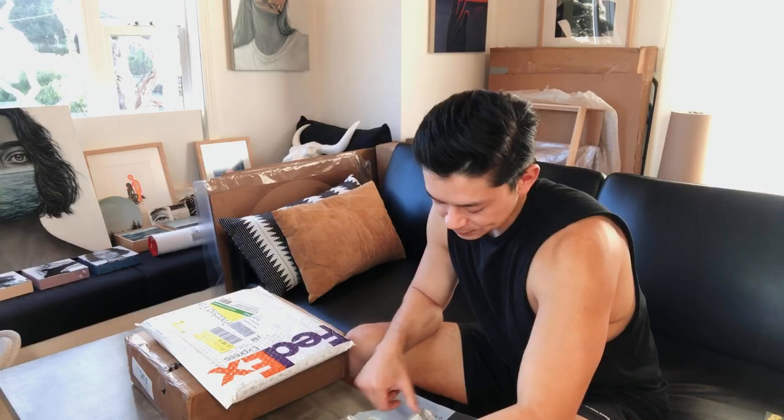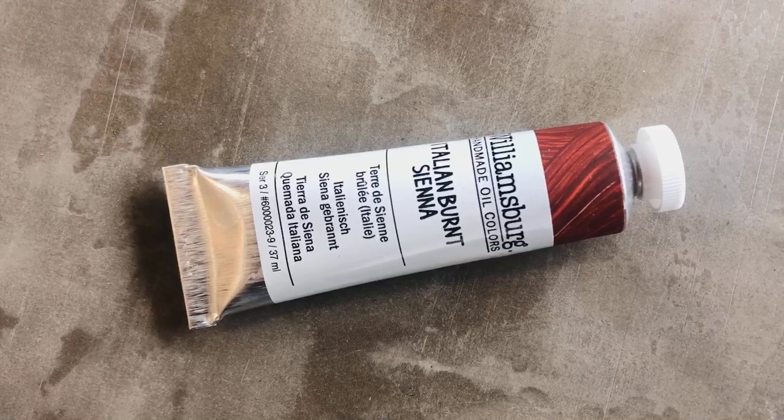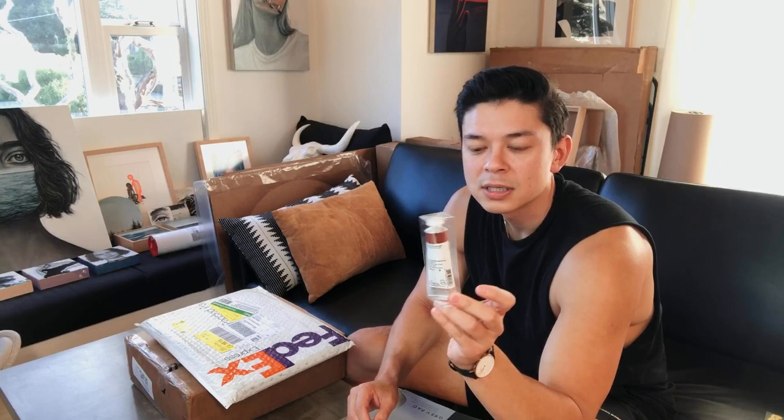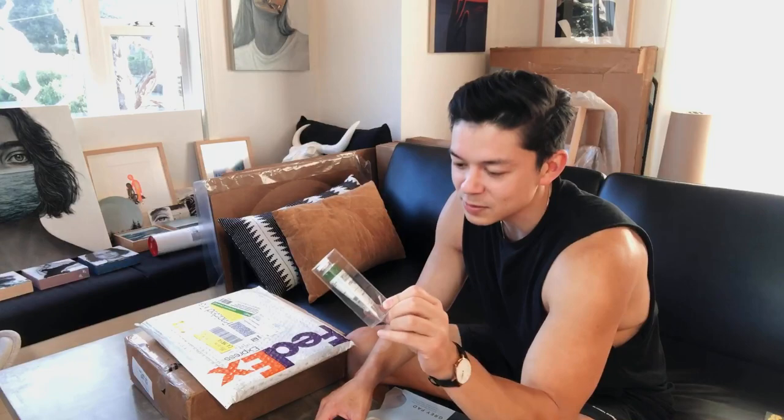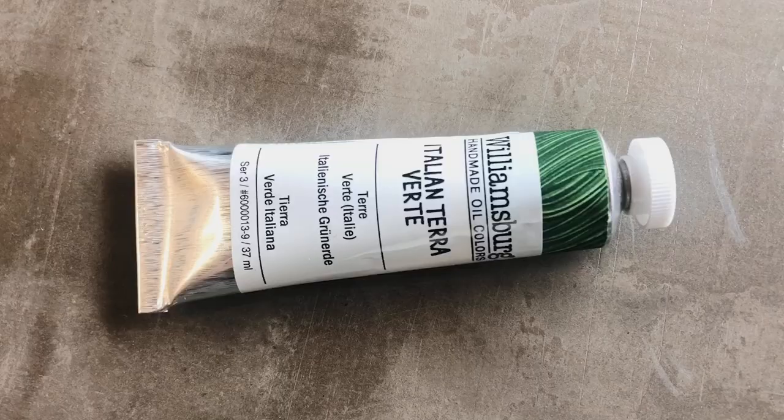Italian Burnt Sienna is a color that I haven't used before, but it's this reddish brown terracotta-like color that I thought was kind of cool. Italian Terra Verde, this one is a new color I've never used. It's supposed to be inspired by the Italian countryside, so like Tuscany or something. This is a color I'm excited to use.